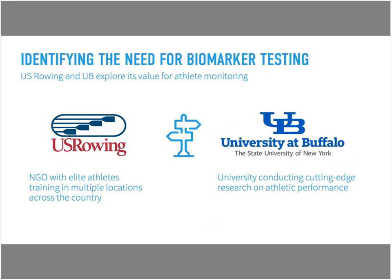Part of what they identified is implementing a blood biomarker testing platform within their current athlete monitoring program. What's unique about U.S. Rowing is that it's a non-government organization, or NGO, with world-class athletes that train at multiple locations across the country. So this is unlike athletes at a university setting or perhaps in a professional setting where there's a single training location.